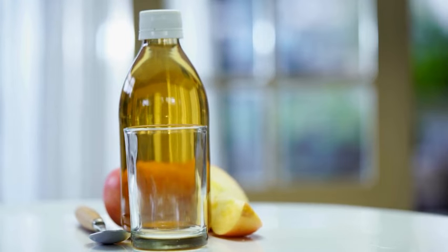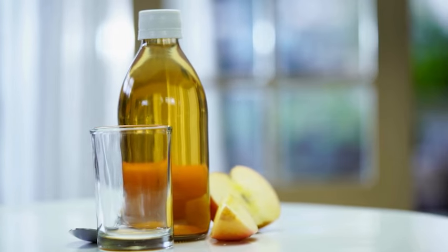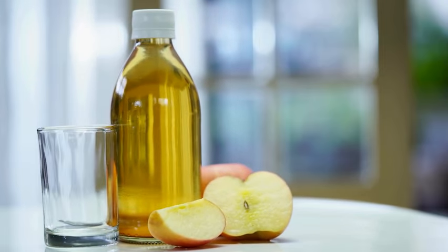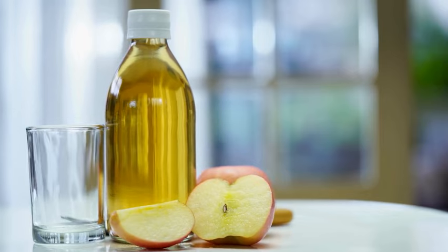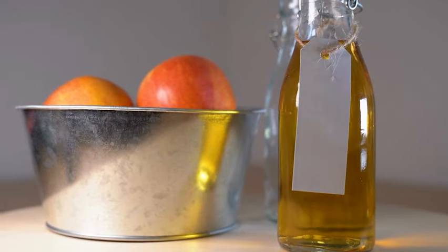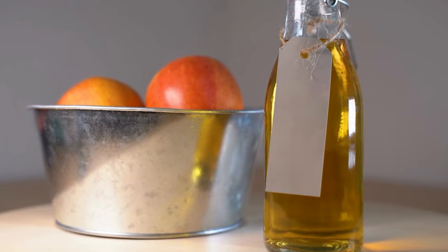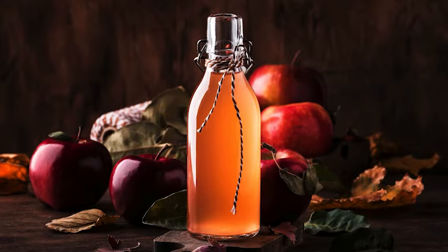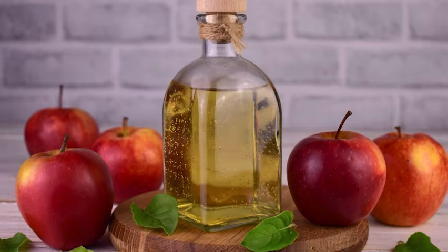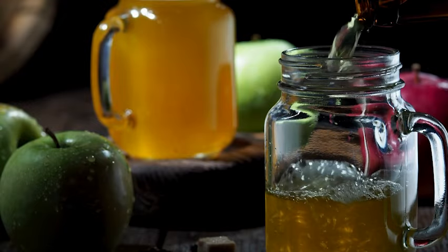What care should you take when using apple cider vinegar? Despite its benefits, apple cider vinegar should be used in moderation and in the right way. Here are some things to keep in mind. Protect your teeth. Since it is acidic, it can wear down tooth enamel over time. Use a straw when drinking or rinse your mouth with water after drinking. Avoid excess. High doses can cause stomach irritation or excessive reduction in potassium levels. Moderation is the key. Do not replace medication. If you have diabetes or any other health condition, consult your doctor before incorporating apple cider vinegar into your routine.